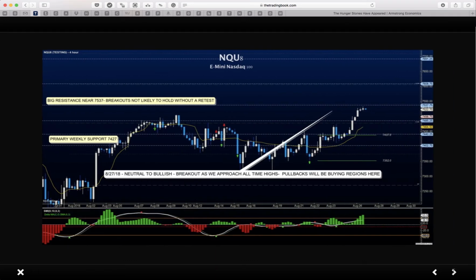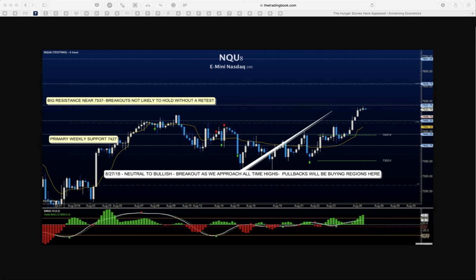Taking a look at the NQ, we've got big resistance up near 75.37. That is right up over the high. And that is going to be a big deal for this chart because it's not so bullish as some of the others. It's actually in a neutral to bullish formation. And so we should see a fade easily back into 74.98 before this chart holds up again.